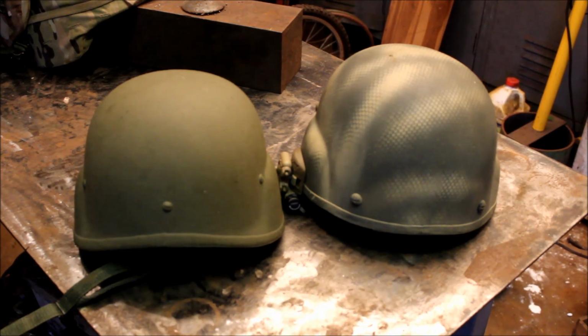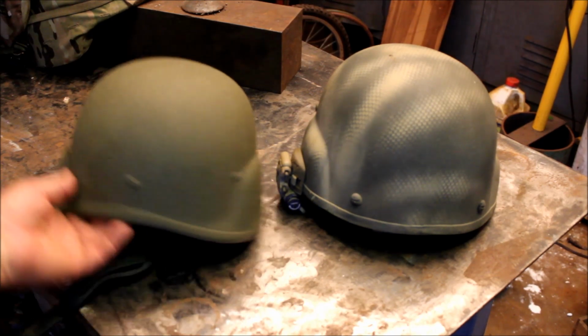And the reason for that is if you go prone wearing these helmets, if the helmet's touching your pack or anything like that, it has a tendency to push it forward. So that makes it a little more effective when you are having to go prone in that type of situation.